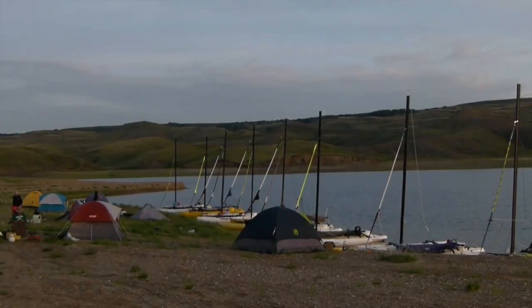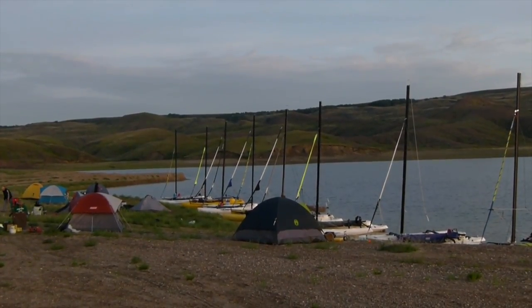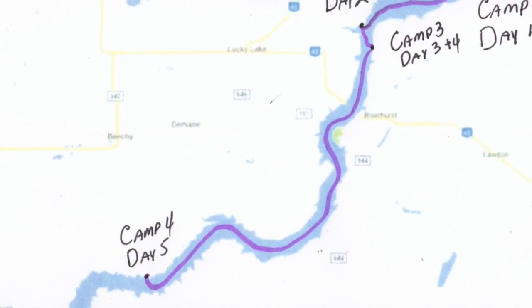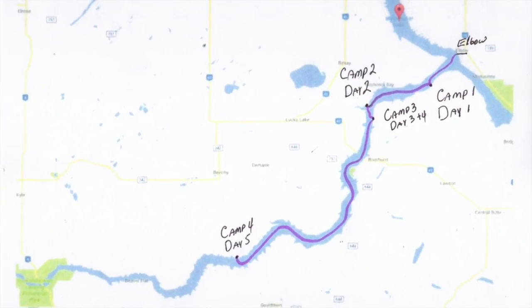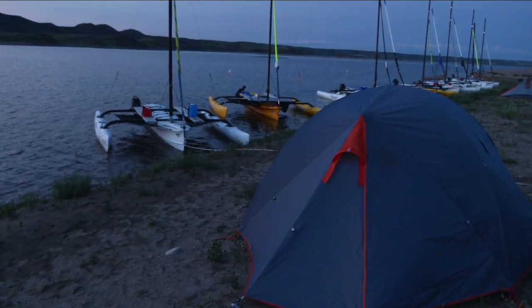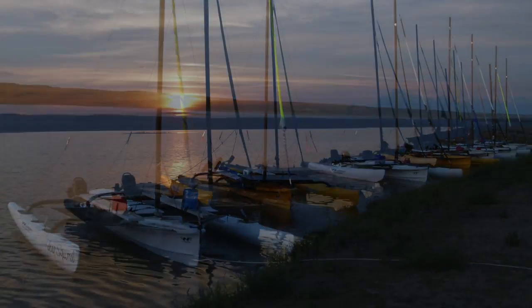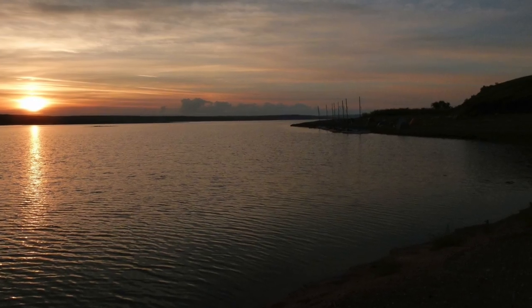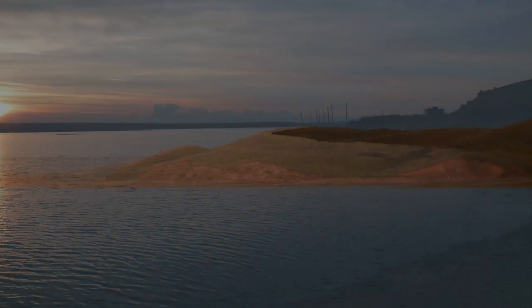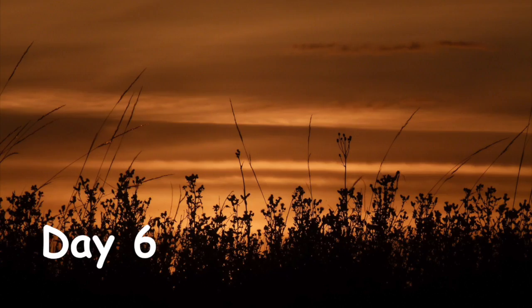After a great day of sailing, we set up camp on the inland side of a small island within sight of Prairie Lake Regional Park. A dramatic sunrise began day 6 as we prepared to retrace our steps. It was time to head home.